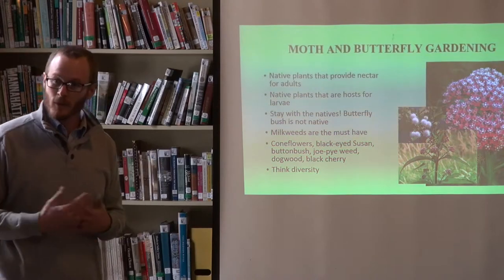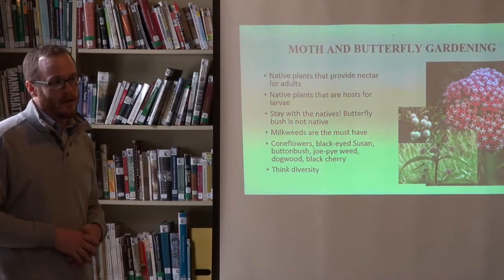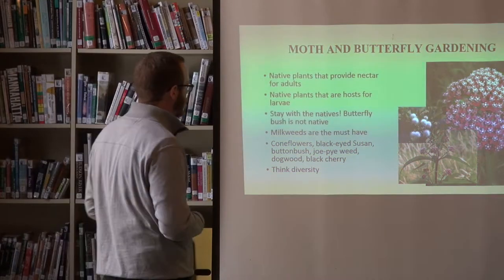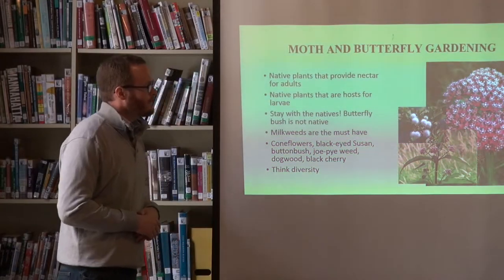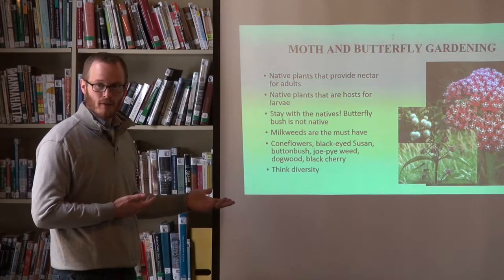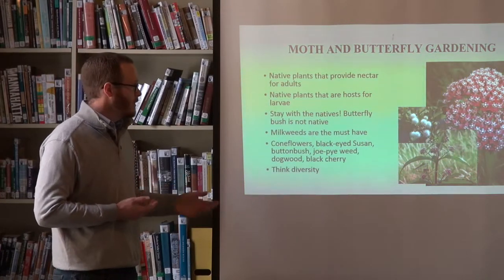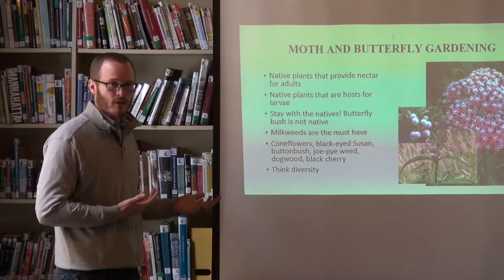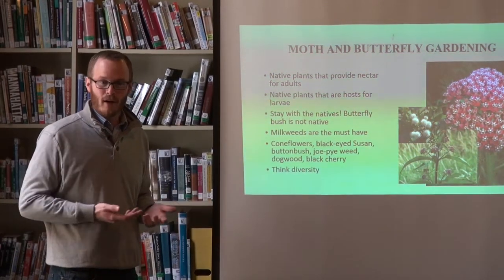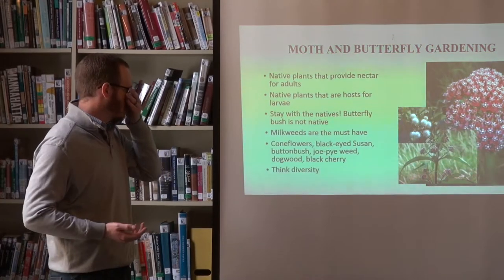Right. That's what we get when we go to the nursery. We get all these exotic plants that people are selling, and we think that's okay. But it's so easy to locate native plants nowadays. There's plenty of resources out there. There's plenty of native nurseries that you can actually go to. You can buy your seeds online, get them shipped to you, you plant them, you have fun, and then you plant them the following year.